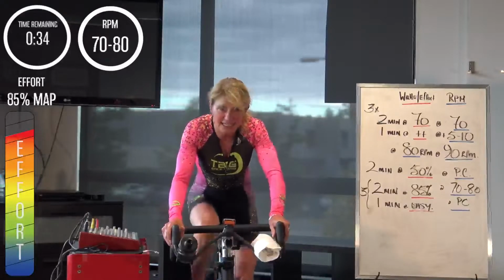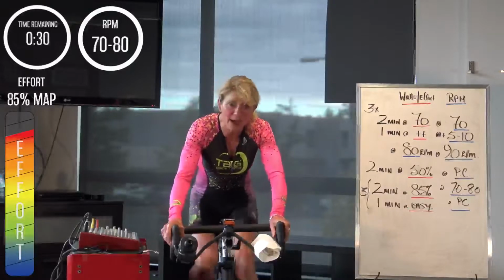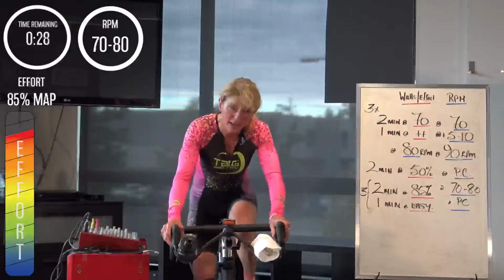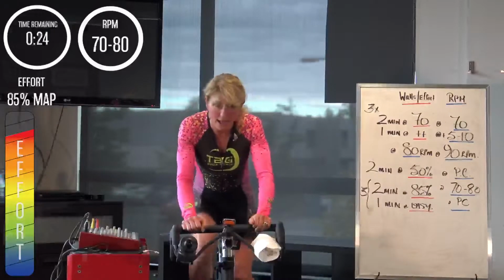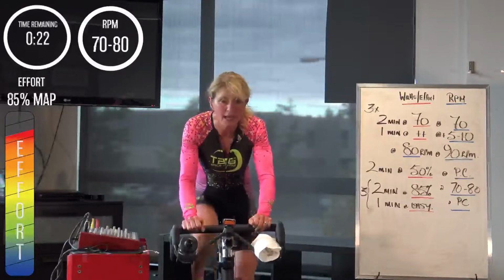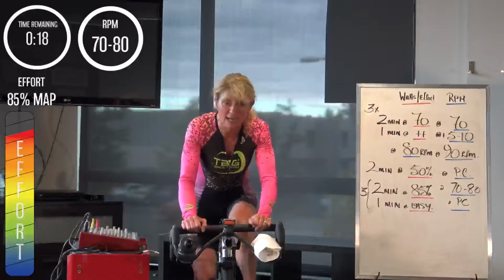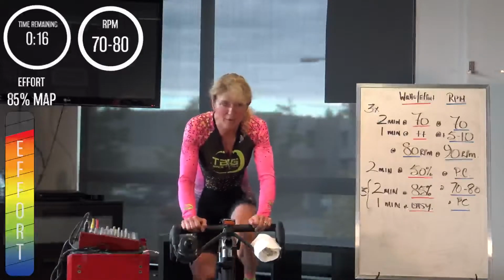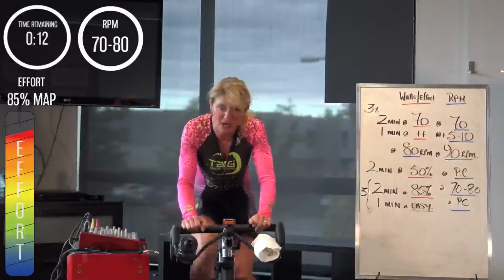Just over 30 seconds. Right through to our finish line. Come on. Drive it. 3 minutes easy after this. Little more. Little more. Take it right past the finish line. Never let up before the finish line. Here we go, come on.